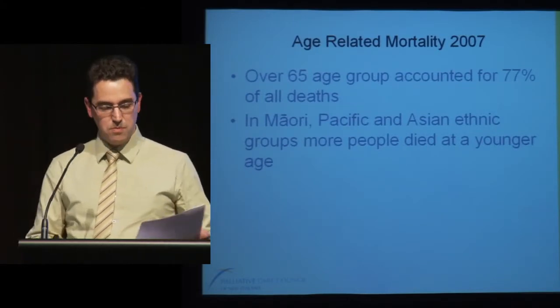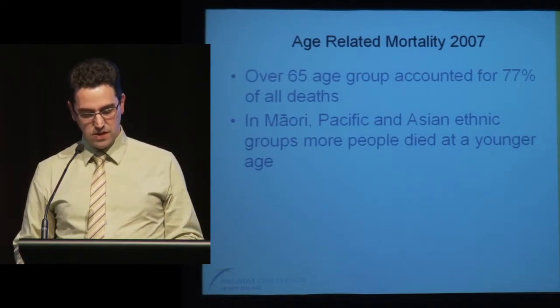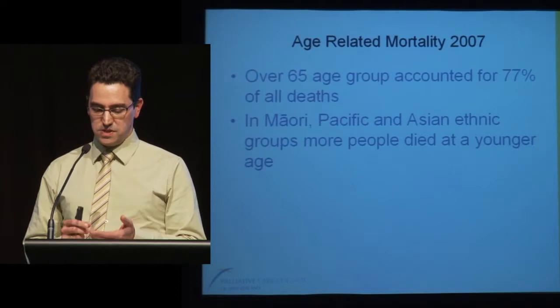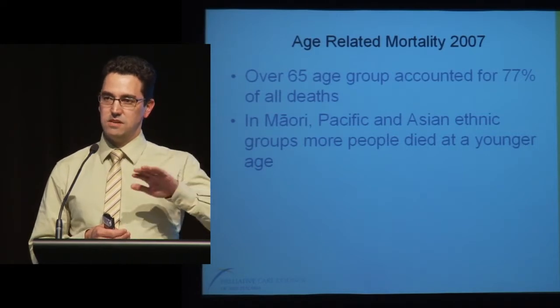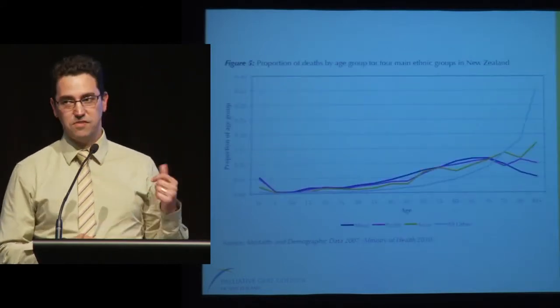So when we look at mortality, using mortality data from 2007, the over 65 years age group made up 77% of all deaths. But for Māori, Pacific, and interestingly for Asian ethnic groups, they're predominantly dying at a younger age, so they don't have a peak of deaths at the end. This graph illustrates it better.